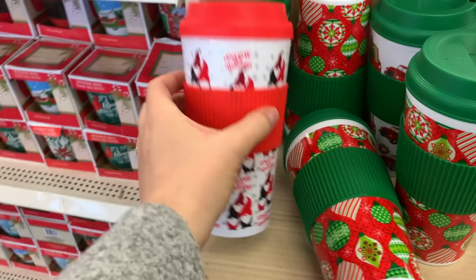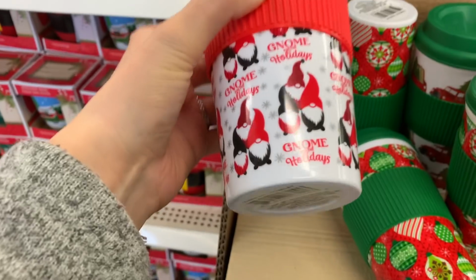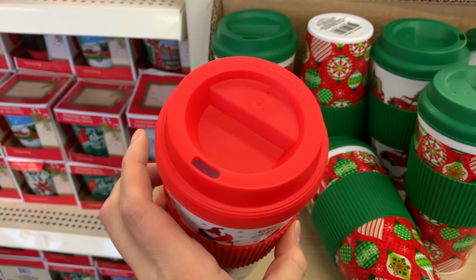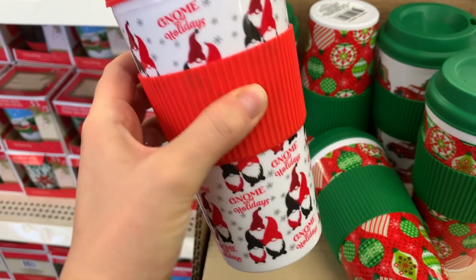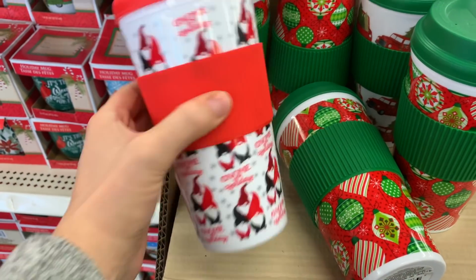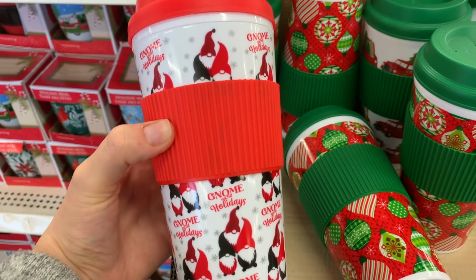They also have these really fun to-go cups. They are called tumblers on the bottom. This one says gnome for the holidays. They come with a little lid that you twist open to close. It has this little sleeve. It looks like rubber, but it's plastic and it does not remove, but it keeps your hands either warm or cool.